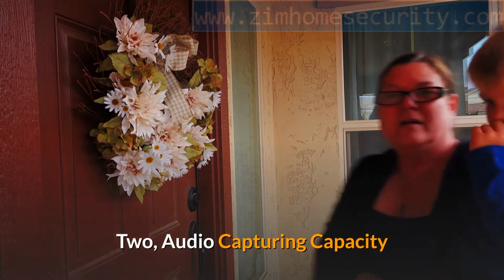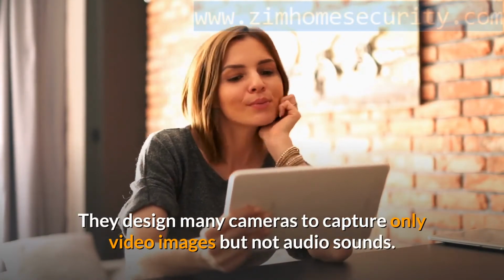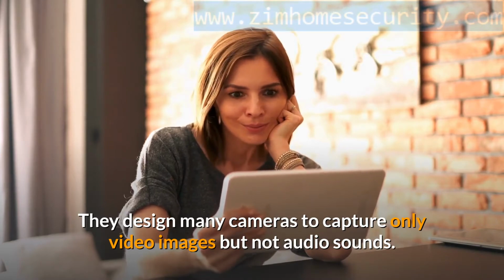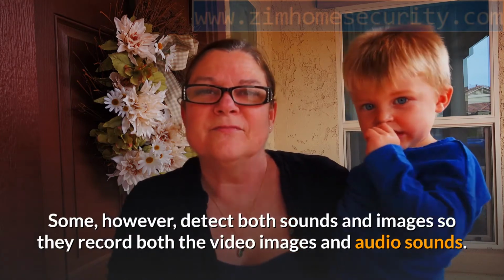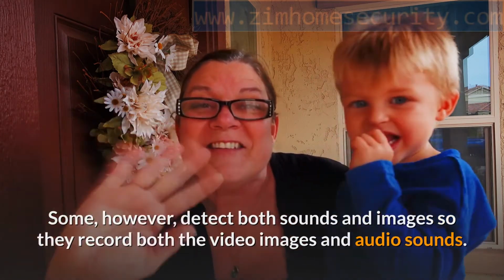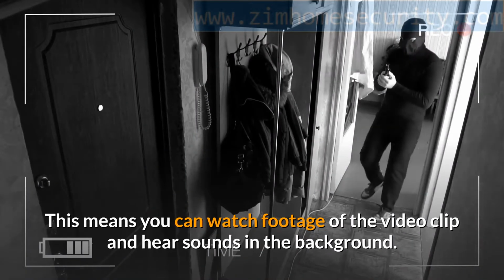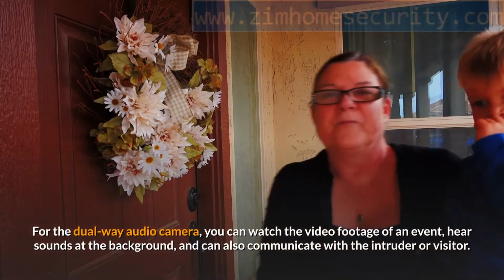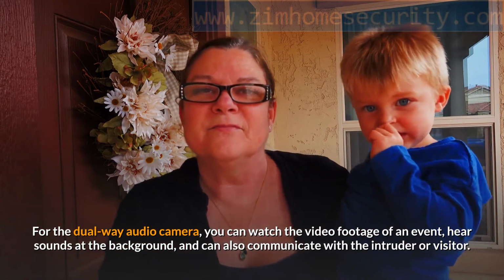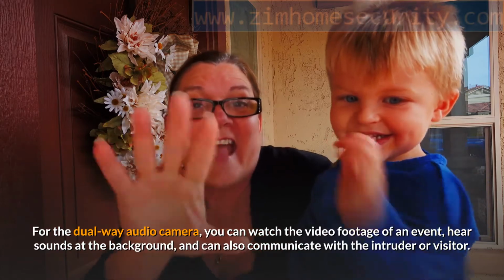2. Audio capturing capacity. They design many cameras to capture only video images but not audio sounds. Some, however, detect both sounds and images, so they record both the video images and audio sounds. For some security cameras, the audio capability is one way. This means you can watch footage of the video clip and hear sounds in the background. For the dual-way audio camera, you can watch the video footage of an event, hear sounds in the background, and can also communicate with the intruder or visitor.